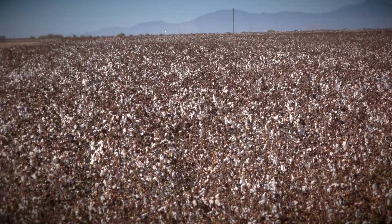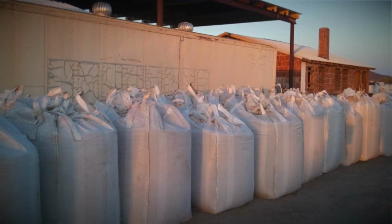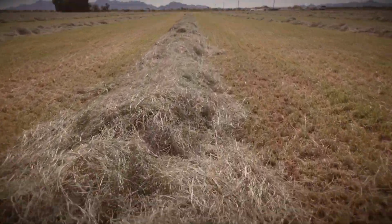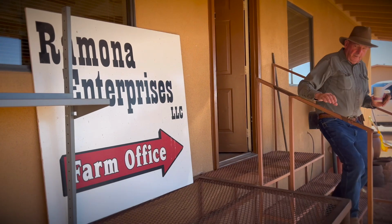Away from the traditional crops, we grow cotton, both upland and Pima. Then we have durum wheat that we grow for pasta milling. We grow alfalfa hay. We grow Bermuda grass hay, also for the horse industry. Some of our alfalfa hay goes for export. We have a variety of crops that we're planting and harvesting almost every month of the year.